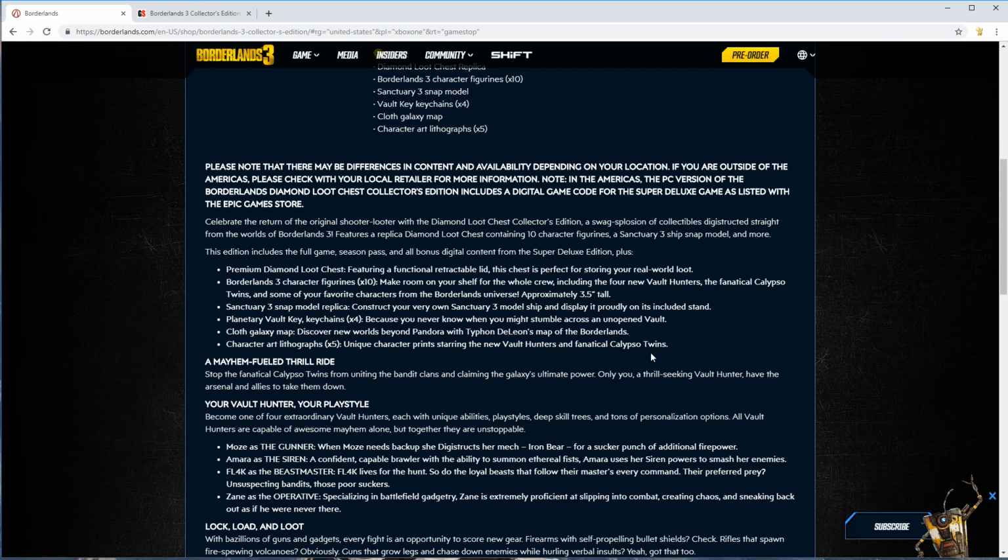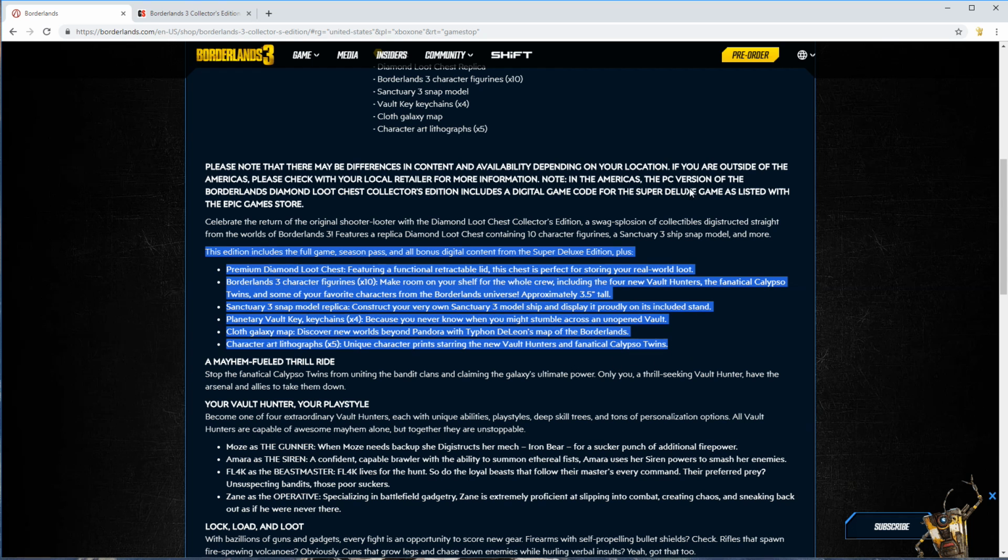Let's take a look at what the game includes. This is what I want to highlight and focus on, and then I will show you the GameStop website. Unfortunately, still no photos. I've scoured. Do not have one, unfortunately. So you're just going to have to use your imagination here. It includes a full game, the Season Pass, and all of the digital content from the Super Deluxe Edition, which is quite a bit of things.